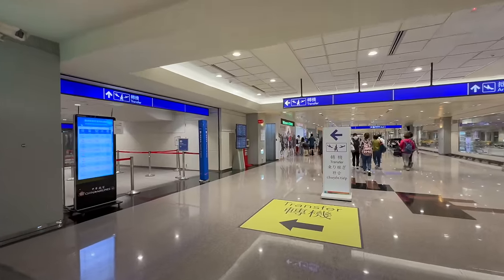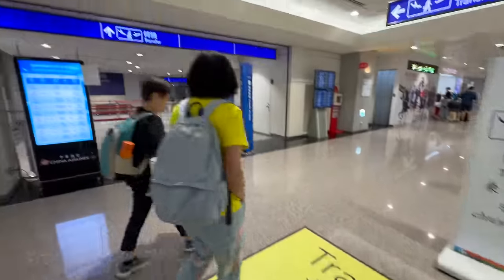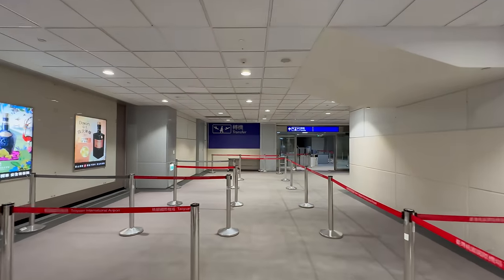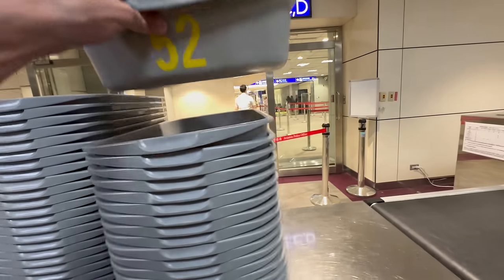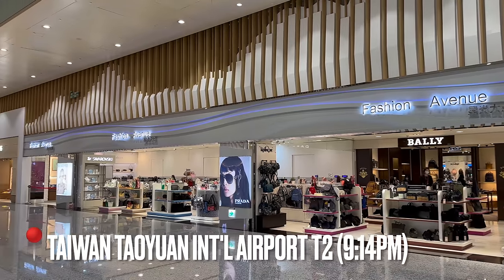I'm just here connecting, so I've already checked in and everything. International transfer is super easy at Taoyuan Airport. Once you get off the plane, simply follow the yellow sign to transfer. And then you'll need to go through security. At the checkpoint, you won't need to take out your liquid or laptop. Furthermore, there's no passport or boarding pass check, so it's super convenient. Within 10 minutes, I made it back to airside.